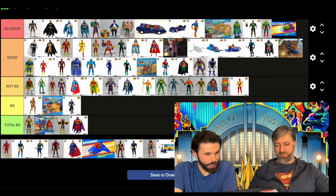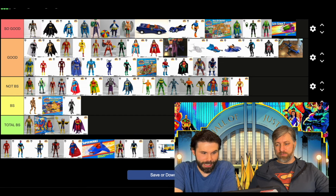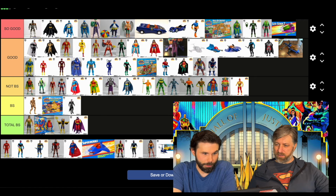All right, now we have the original Kenner Super Powers Flash. Another really, really good figure. Another one I really liked as a kid. Yeah, he's up there for me. Where did we put the McFarlane Flash? We've got those in good. Yeah. I think he's better than them, but I think he's still in the good section. So I would agree with that.